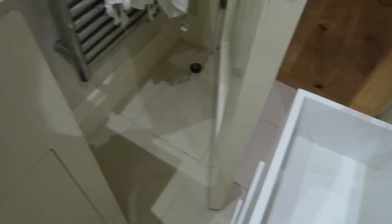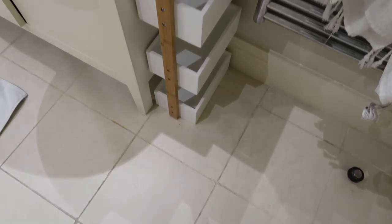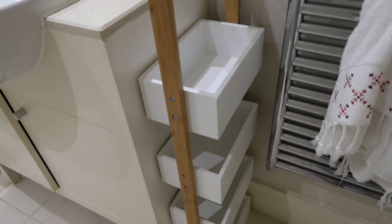Right, so I have finished it. That's what it looks like. How perfect is that? Just where I need it.